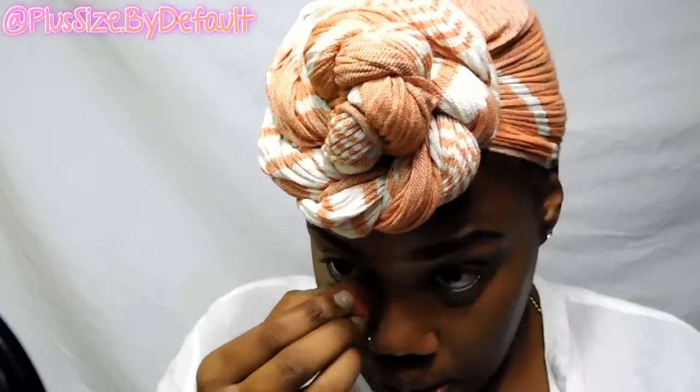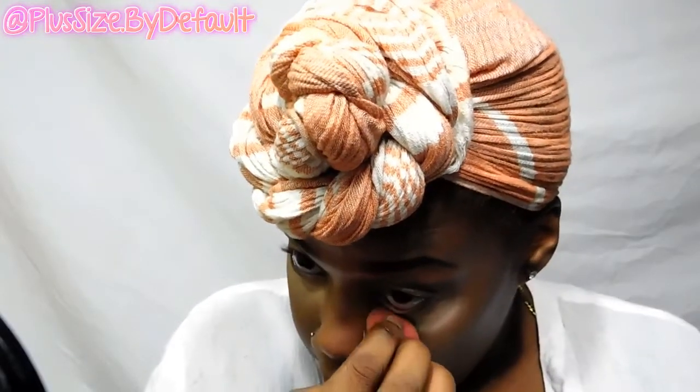You're just going to place that. And with your sponge being damp, it helps apply the powder so much better, and it sets so much better into the skin. It really does. And I don't go crazy with applying the powder all the way down there. I'm just going to set these parts.